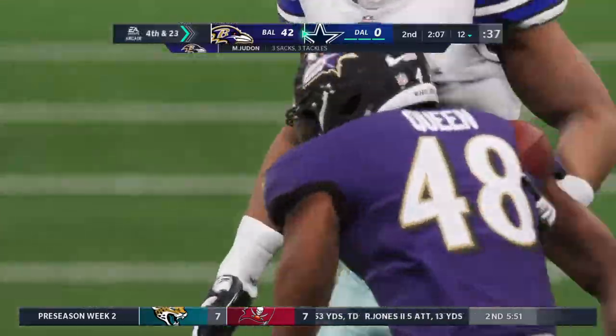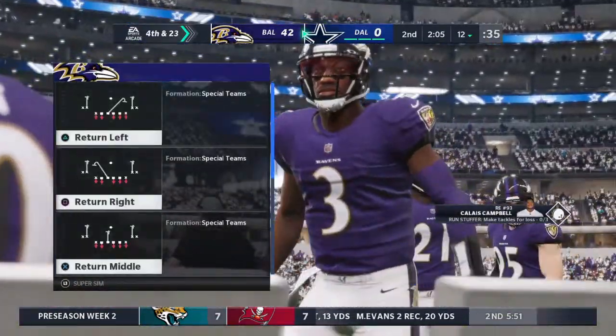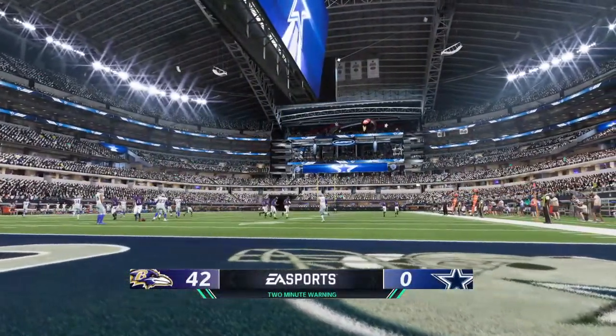Dak Prescott sacked. A fumble on the play. Out now comes the Cowboys punter. And we've hit the 2-minute mark in this first half of action.